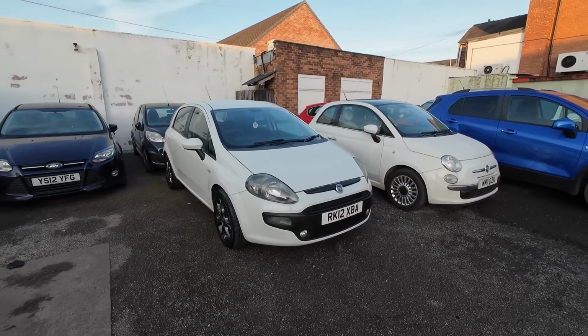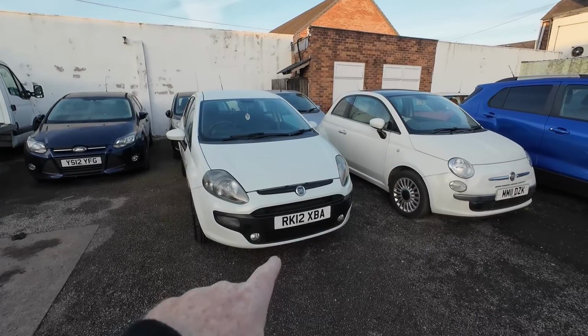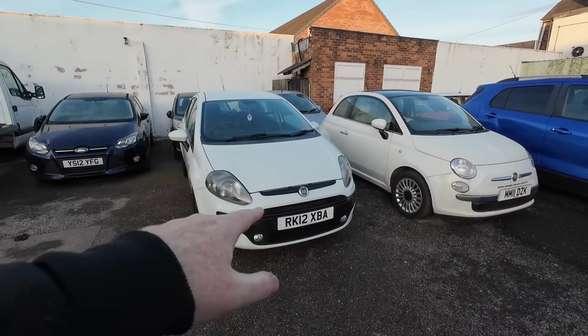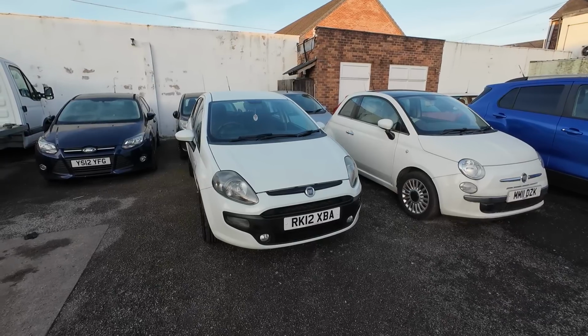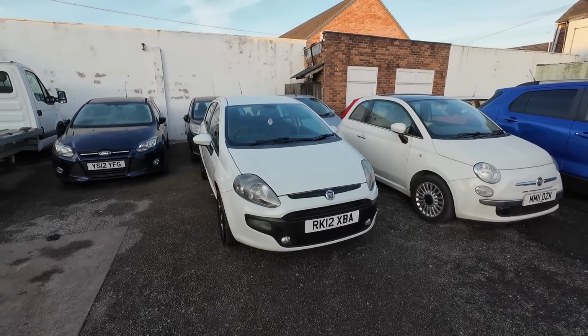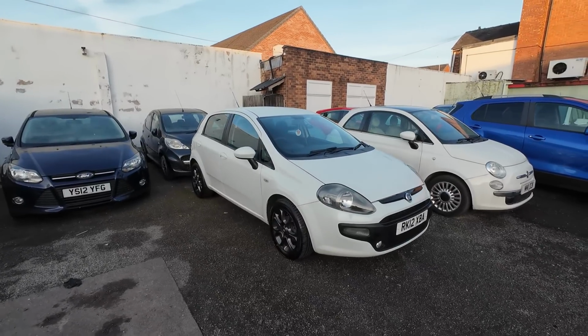We've managed to buff it up a little bit and make it a bit shiny. Got the later badges for it. You can buy the decor badges for them and change them to the later black Fiat badge, which makes them a little bit more fresh, I suppose. Each their own, but for the sake of a fiver, it just improves the look of the car a little bit. I don't think it'll come up that bad really.